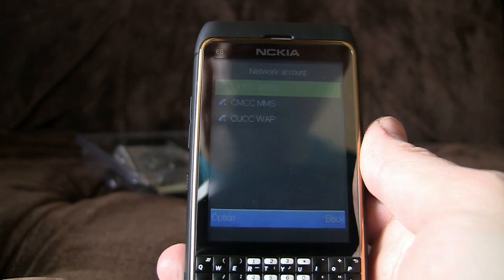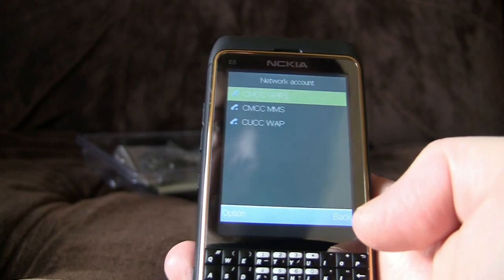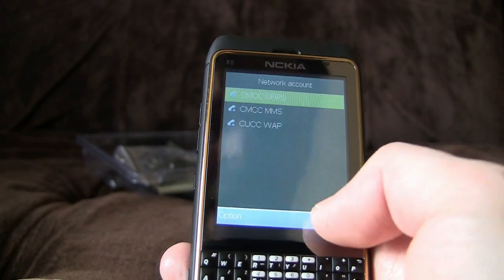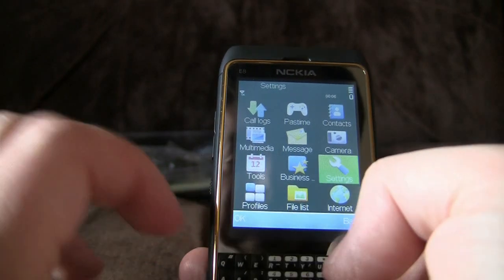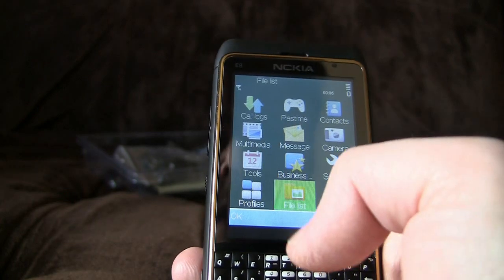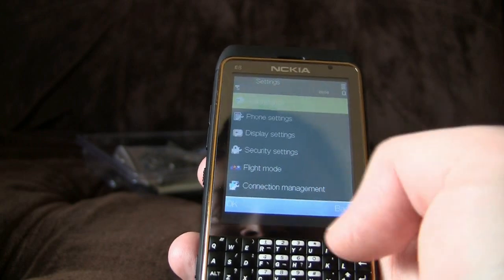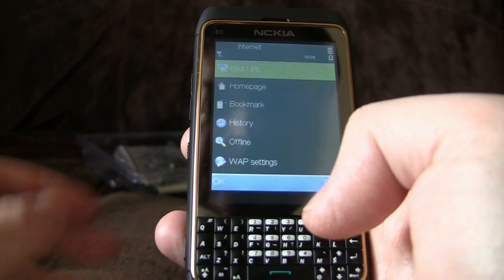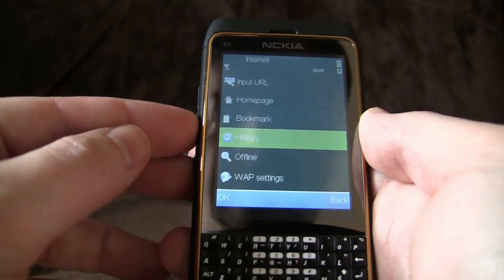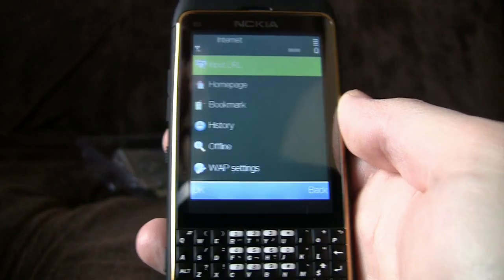Basically, it doesn't have 3G and it can't connect to Wi-Fi. So your internet options are limited. You can connect to mobile internet incredibly slowly, and that's it. Brilliant. Profiles, just different things. File list, file manager, that's your lot, other than the internet browser, which I can't seem to actually get up. Thanks, touchscreen. Input, URL, home page, bookmark history, offline. Yeah, offline is the thing, because I, of course, don't have a SIM card in it.